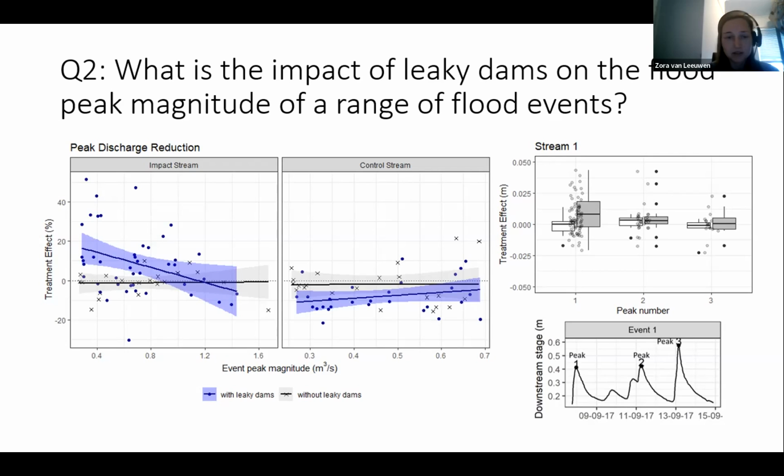None of those factors really fully explained the differences, but as you can see in the right hand figure, whether the peak was the first, second, or third peak of the event had a significant impact on the median peak magnitude reduction. So what that means is that the first peak of events tended to be significantly reduced by the leaky dams. But if the peak was the second, the third, or any subsequent peaks of an event, then they weren't reduced generally.